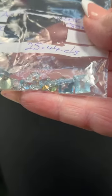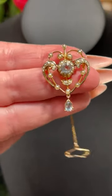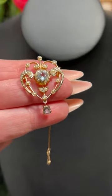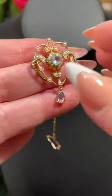I also had to buy a parcel of aquamarine. Twenty-five carats of aquamarine, which is now missing over a carat, because I had it set into that fabulous 15 karat gold Art Nouveau brooch and pendant. I had 1.5 carats set in the center. Remember the one I got in, this fabulous 15 karat gorgeous Art Nouveau. You know, late 1800s, early 1900s, Art Nouveau was not only a style, but a movement.